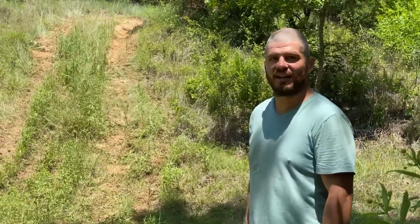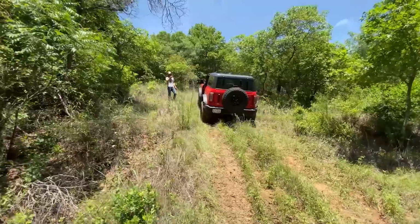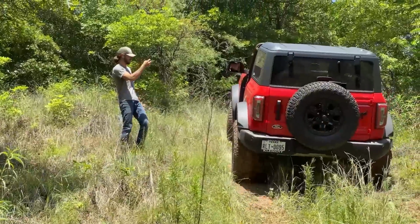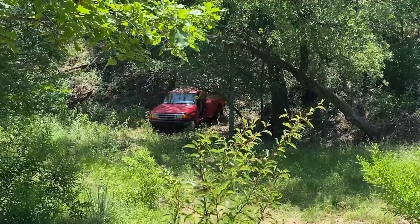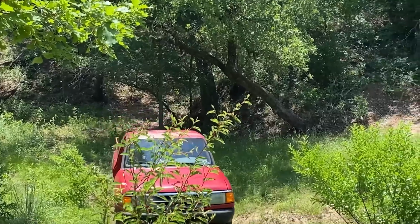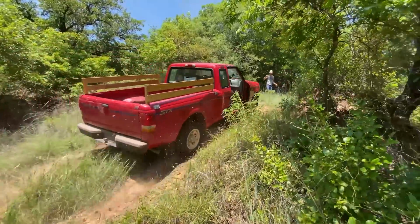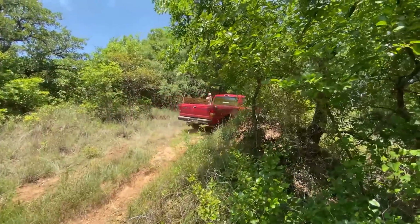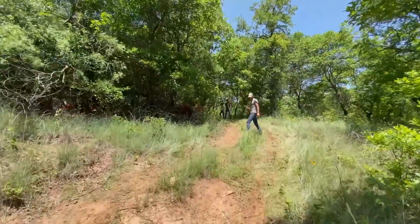I might get it, I just gotta get it out of the way. Showed up in the nick of time. Go, go, yeah, yeah, yeah! Is that a Ranger Edge?